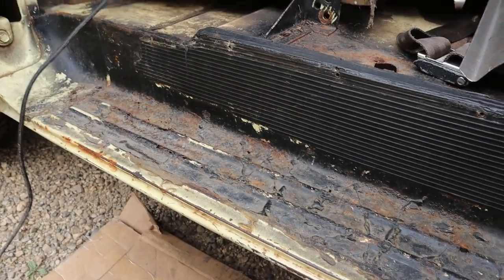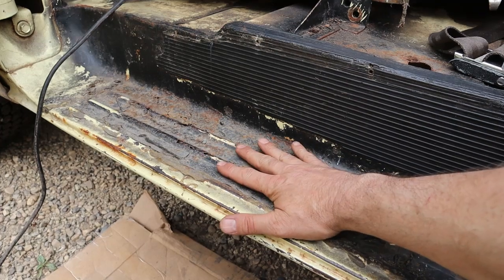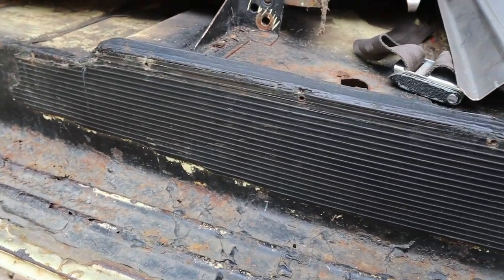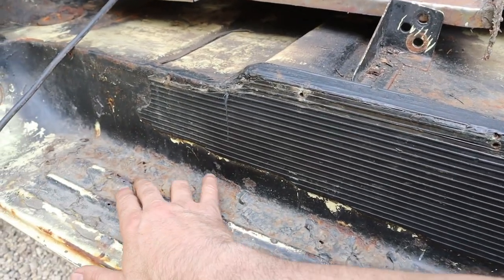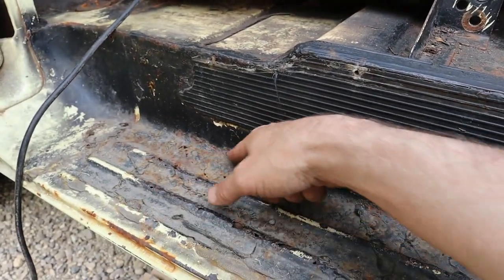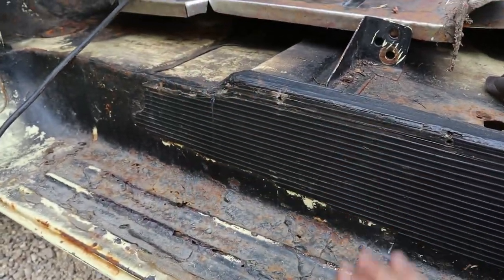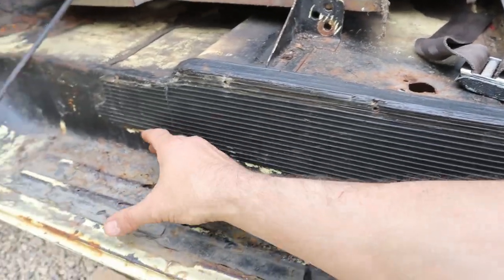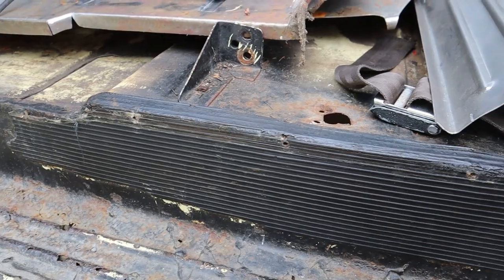So what we got to do here. This is very typical of this generation of truck. There's this nice step here, and it looks like at one point it had a plate over top of it. But what's happened, and very typically, these all rust out. So I can see what's behind the rocker is excellent. The inner rocker is excellent. And this is the only part that's bad.